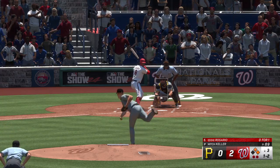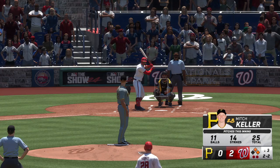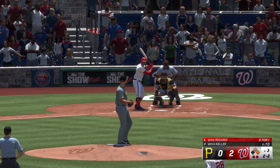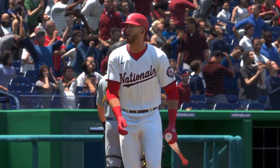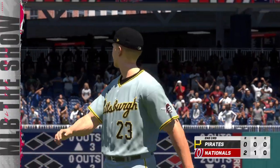Left-hand batter waits. Nope, and downstairs. Two walks in the inning already, and he just doesn't seem comfortable out there, like he can't find the right mechanics and then repeat them. Swing and a miss, got him to go up the ladder for the K. So the Nats leave a pair, but they hold the 2-0 lead.